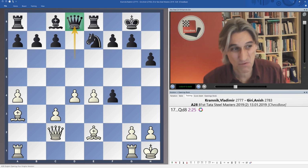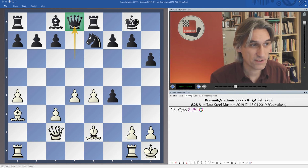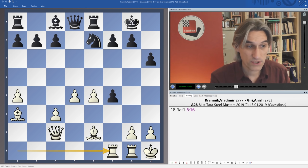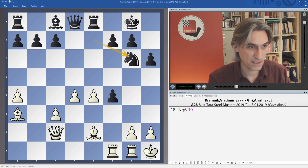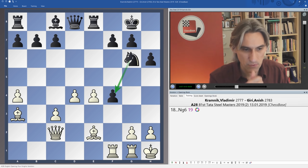Now that is a real compromise. Black is going backwards here. You can see the development is poor. These pieces aren't contributing to the defense on the king side, and the situation is already critical for black. So knight g6, this is Giri's plan. At least he's managing to hold on to this pawn for the time being.